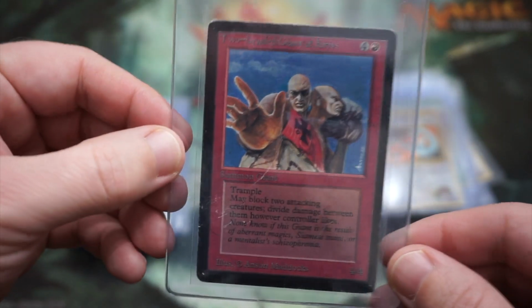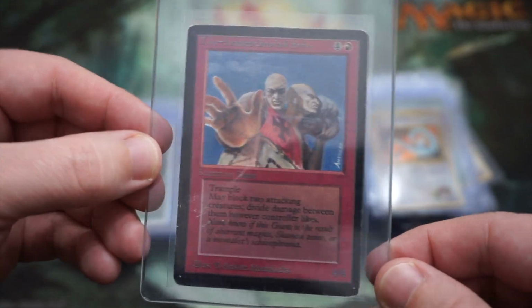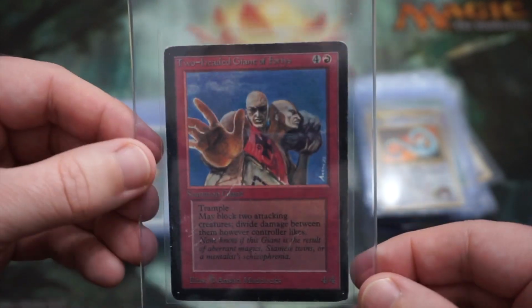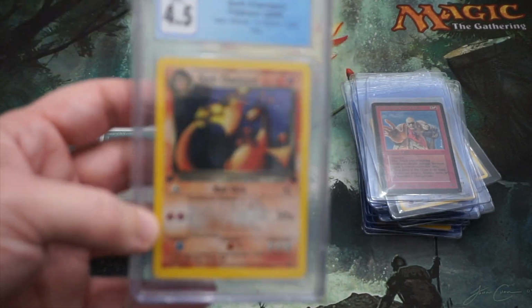I would estimate this would get a PSA 1 or 2, a 2 at best, so definitely want to see if CGC gives it that 1 or 2, or if it gets a 3 or 4. Just because I had kind of a bad experience with this card already.